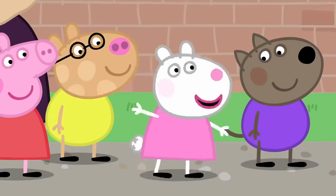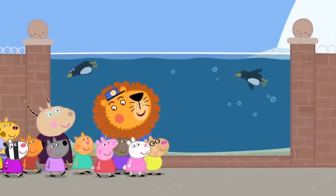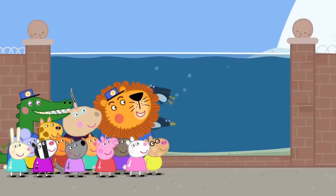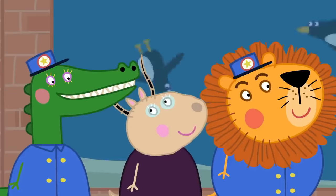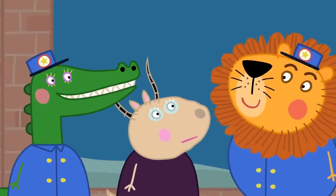And waddling. And they like to swim. If you look through the glass wall, you can see the penguins swimming underwater. Wow! They're really good at swimming. Yes, that's why we have this fancy pool for them. Very interesting. Thank you, Mrs. Crocodile and Mr. Lion. It's our pleasure, Mrs. Wildebeest. Gazelle. Of course, yes. Gazelle.